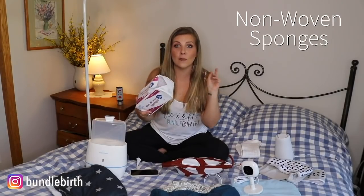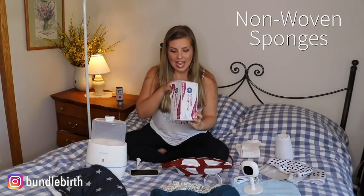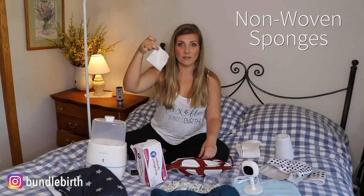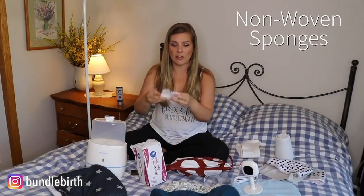Then, as far as essential items go, this came up in the live that we just did for Hannah's postpartum experience. This comes from Amazon. They're called non-woven sponges, also known as 4x4s in nurse lingo. And all they are is a little piece of gauze. They're soft gauze, and they're kind of like cloth, 4 inches by 4 inches, hence the name.